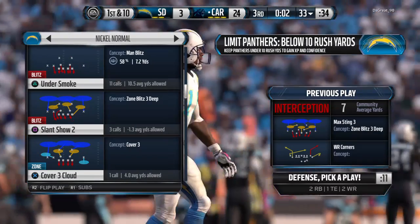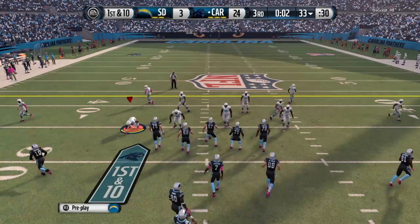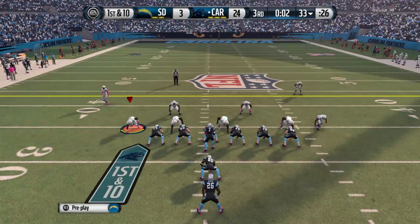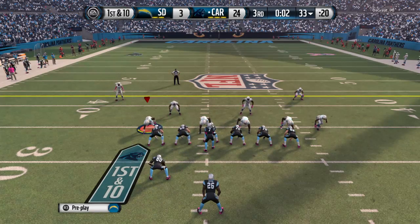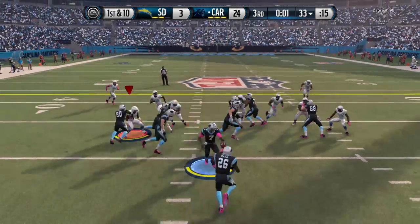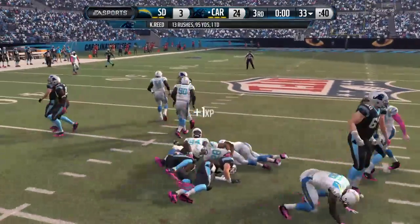Loss of a couple that time. Looks like they're in press coverage here. The Chargers defense now is going to go nickel. The Panthers take it from the 33. Up the gut here. And they bring him down at the 33-yard line.